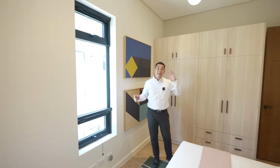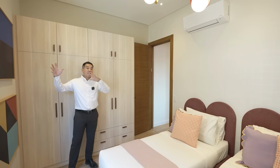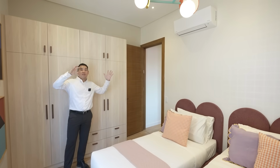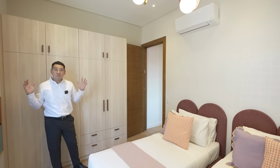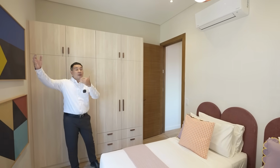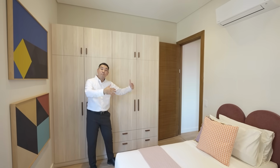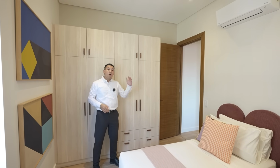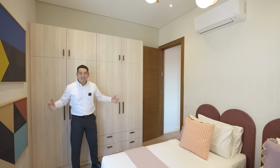So this would make for an excellent starter home, or a home that you downsize from if you're coming from like a 500 to 1,000 square meter lot and you want a brand new beautiful home that's easier to manage than a house of that size. It's also excellent if you're upgrading from a condo or townhouse to a single detached property.